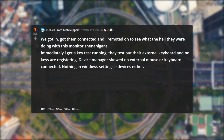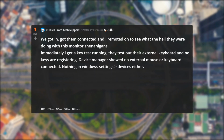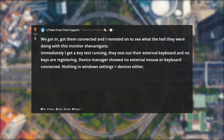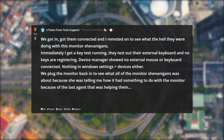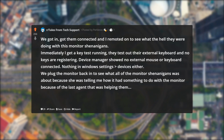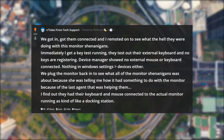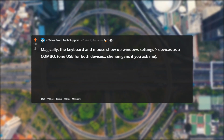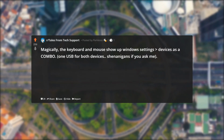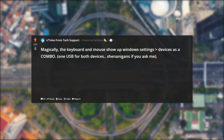Immediately I get a key test running, they test out their external keyboard and no keys are registering. Device Manager showed no external mouse or keyboard connected. Nothing in Windows settings devices either. We plugged the monitor back in to see what all of the monitor shenanigans was about, because she was telling me it had something to do with the monitor because of the last agent that was helping them. I find out they had their keyboard and mouse connected to the actual monitor running as kind of like a docking station. Magically, the keyboard and mouse show up in Windows settings devices as a combo. One USB for both devices. Shenanigans if you ask me.